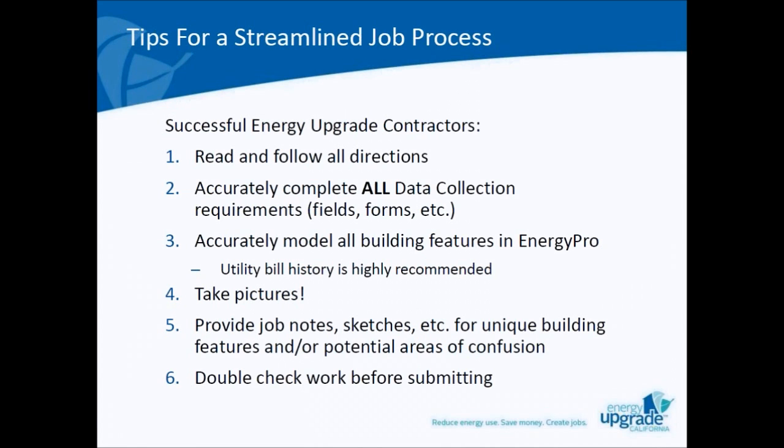There are tips for streamlining this job submission process. There are a lot of forms. Most of them you provide, like the scope of work, the Energy Pro model, the permit. That's all stuff that you or your subcontractors will collect. It's just a matter of collecting all the information and submitting it. We'll provide what we call the test measurements form, where you'll record the whole house testing as well as the combustion appliance safety testing, and something we call the job reporting template that's currently required for basic jobs.